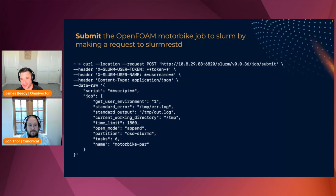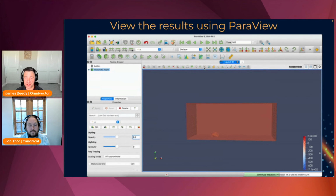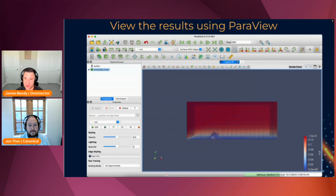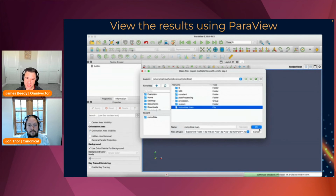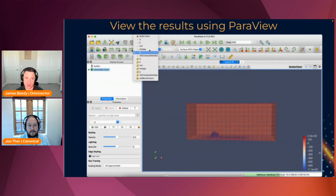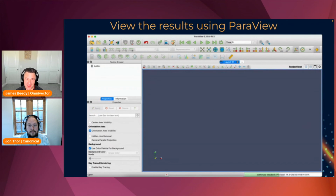Following a cluster deployment, simulation jobs can be submitted to Slurm via the Slurm REST API or a command line interface exposed by Slurm called sbatch. This example shows how we can curl the Slurm REST endpoint to submit a complex workload with ease. As part of many simulation workflows, we may want to evaluate the results produced by executing the simulation. In this example, we view the results of the motorbike workload produced by running the simulation on the Slurm cluster we just deployed. We can open the ParaView application and examine the results of our simulation, thus completing our deploy, submit, evaluate demonstration.